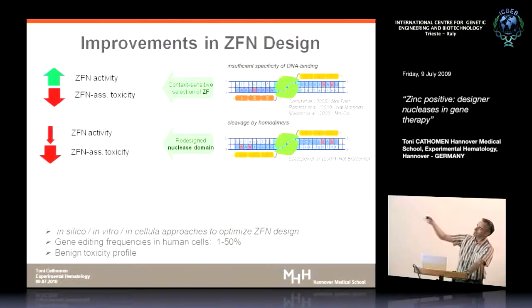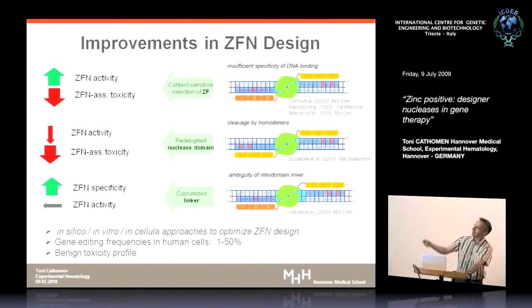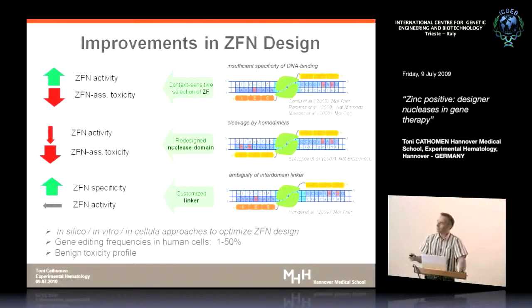I will show you just some results now that actually show that when we redesigned the nuclease domain, we lose some of the zinc finger nuclease activity, but what is more important here, we actually significantly improved the specificity. And the last point is also that we actually improved this very small linker domain here, which also improved the specificity of these zinc finger nucleases.